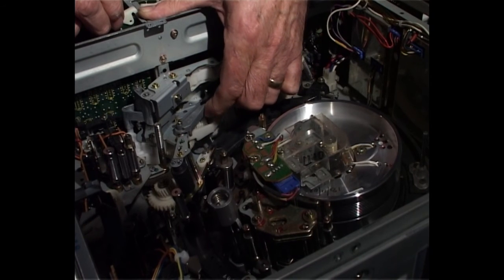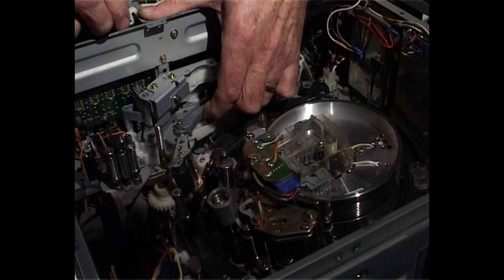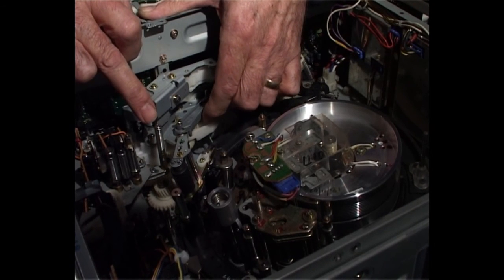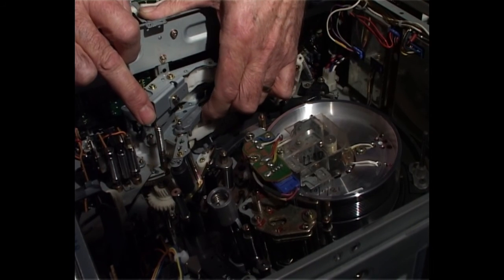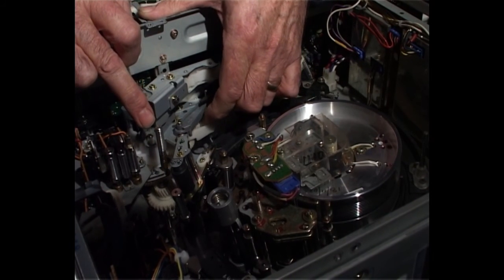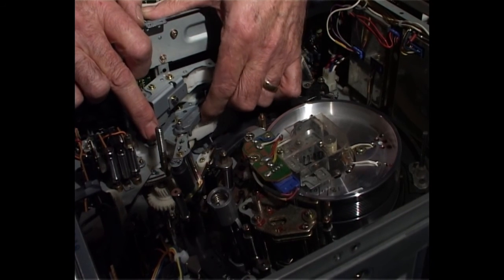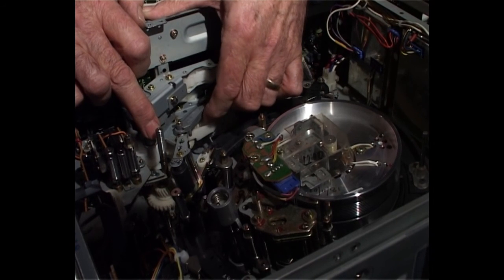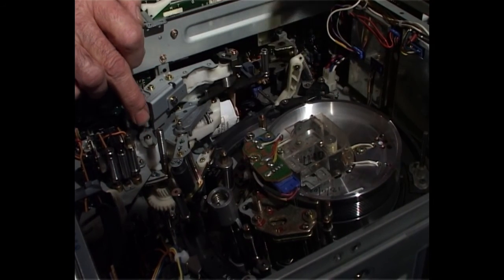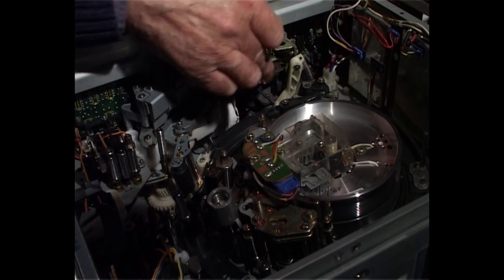It's a very slow, laborious process, but you can actually see the mechanism slowly moving as we turn the worm, and thus the lacing gear driving the lacing mechanism. Yeah, we've produced a nice gap here, so we can now unthread the tape.